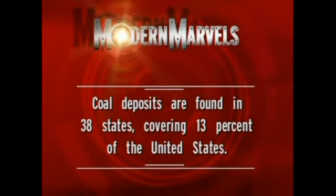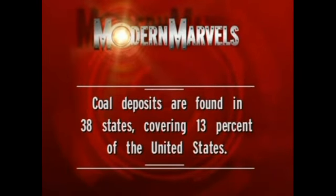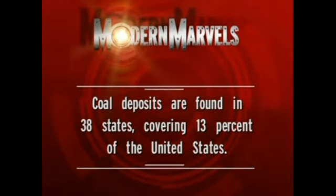Coal deposits are found in 38 states, covering 13% of the United States.